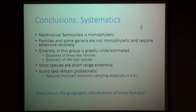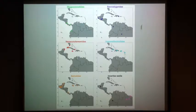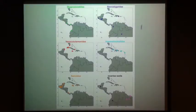So what about the geographic distribution of these families in the Caribbean? We look at the distribution of each of the families I just told you about. Stigmatidae, it's interesting if you're studying biogeography in Central America, and they extend all the way up to Mexico, but our samples are relatively poor for this family. We weren't really focused on it. That's not really a focus of this study. It could be a great project in the future.